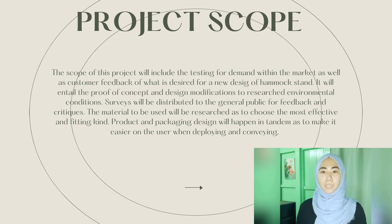Product and packaging design will be intended to make it easier on the user when deploying and conveying. Working prototypes of the product and product package will be delivered upon completion, after having gone through testing to verify their worth. This, along with a business plan, will be drawn up to help take the product from concept to reality.